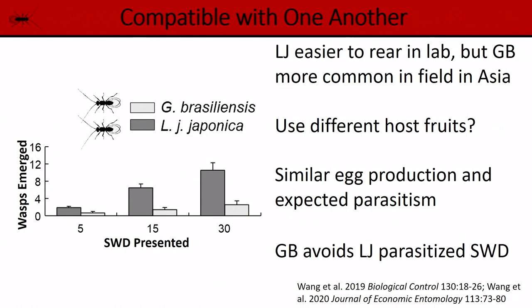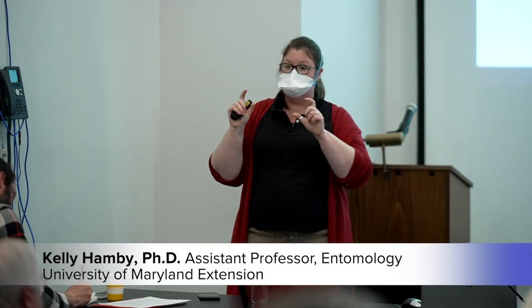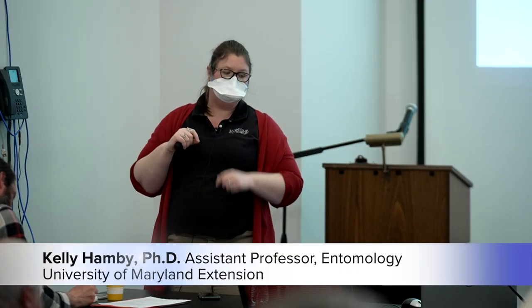However, these two wasps are compatible with one another. You saw that they were both infesting spotted wing drosophila in Southeast Asia. Leptopelina japonica is easier to rear in the lab, so it tends to outperform Gynaspis brasiliensis in lab studies. But Gynaspis brasiliensis was the wasp that was more common in Asia. They also use different host fruits and have slightly different lengths of egg layer, so they may be able to get spotted wing drosophila in different places.